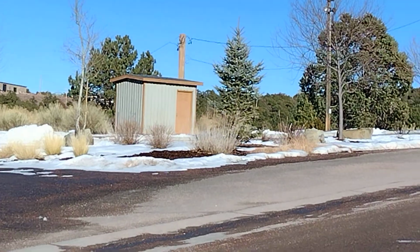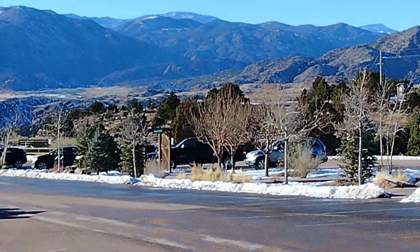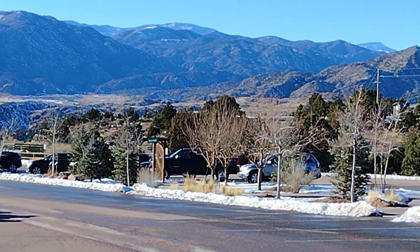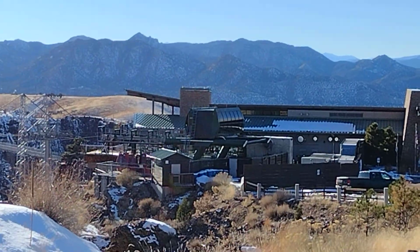This is the Royal Gorge, about 4 miles from US 50, west of Canon City. That's all we can see here, the Royal Gorge.